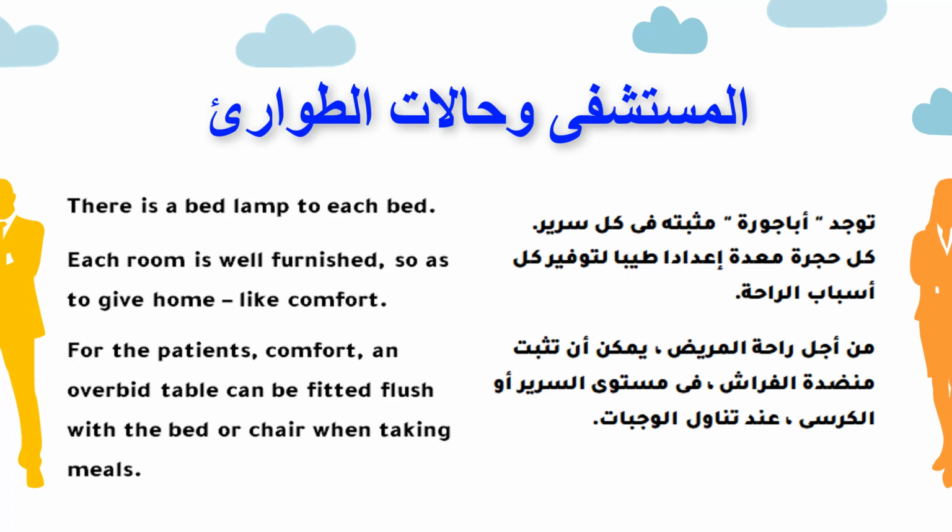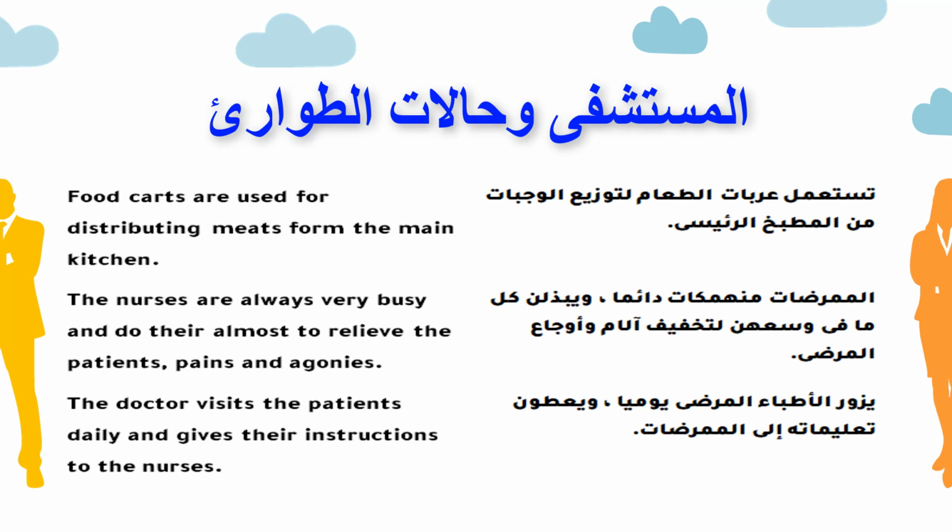For the patient, comfort and overbed table can be fitted flush with the bed or shared when taking meals. Food cars are used for distributing meals from the main kitchen.